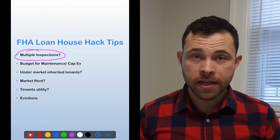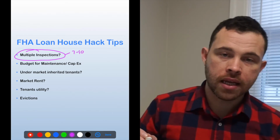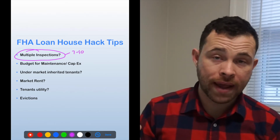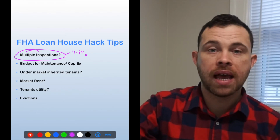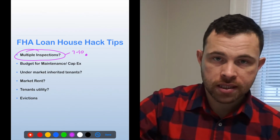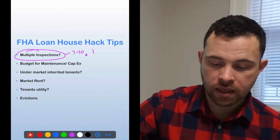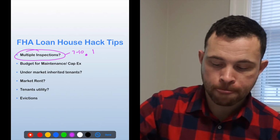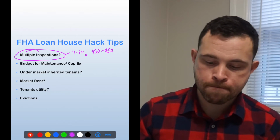With that, it's common that it's 7 to 10 days. And most people just want to have a home inspector, and that is an out-of-pocket expense as a buyer. Depending on how many units and depending on the state, that could range anywhere, I would say, from $450 up to $950, depending on what services you have them provide.